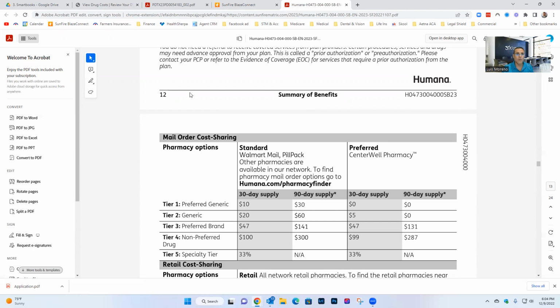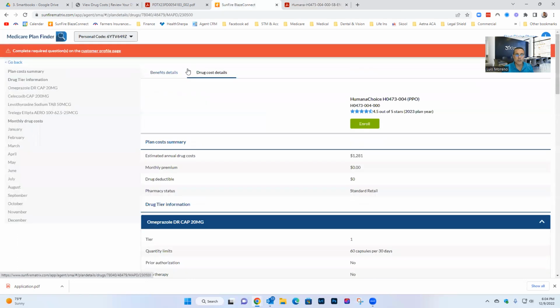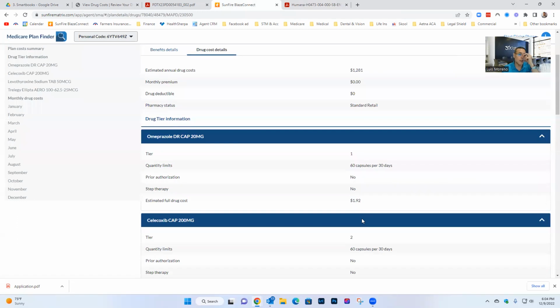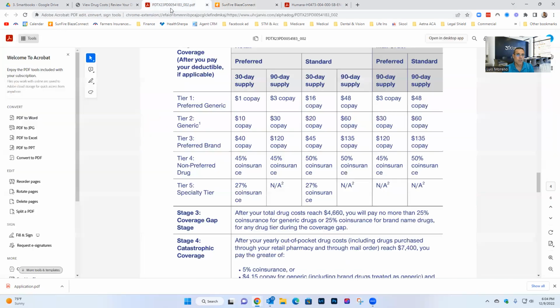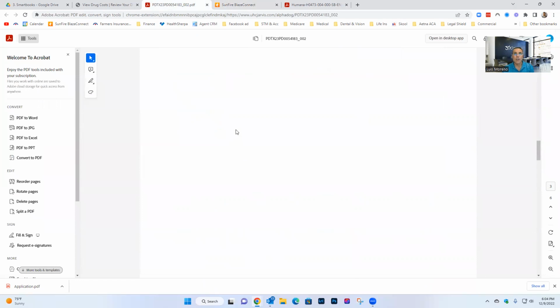So always pull the summary of benefits when you're doing your work on Sunfire. Once you know what tiers these medications are in, don't go by these estimated costs. That's maybe just the retail cost, a guide, but utilize the tier and then go to the summary of benefits to see what that initial cost is going to be. So for this insured, guys, I don't have a problem recommending United in this scenario. The insured needs to decide if they want a Medicare supplement and a prescription drug plan, or a Medicare Advantage plan. We just don't know. Guys, I hope that helps you out.